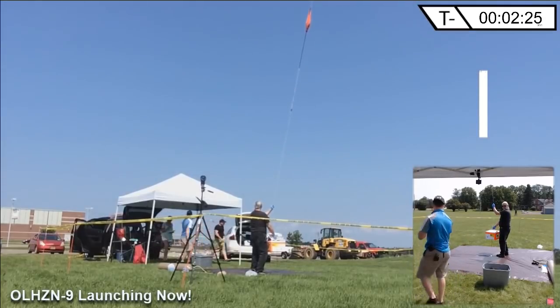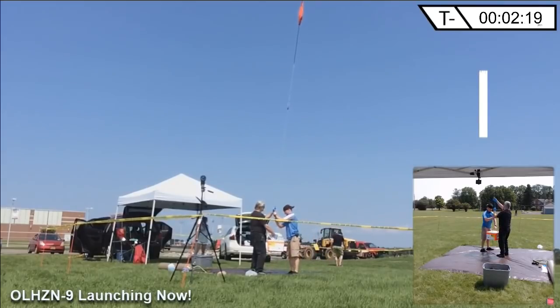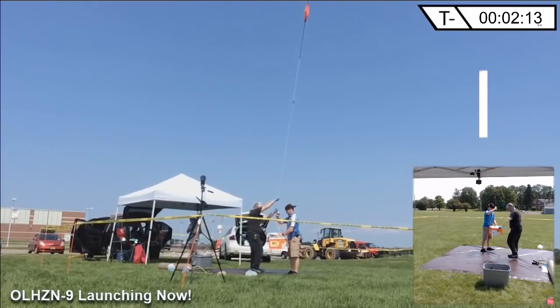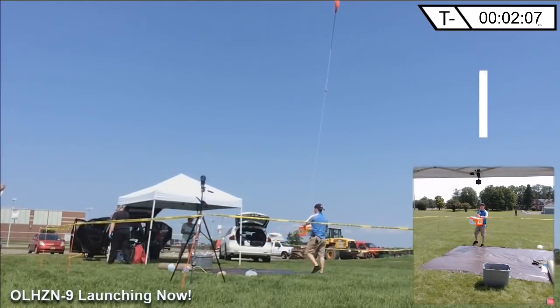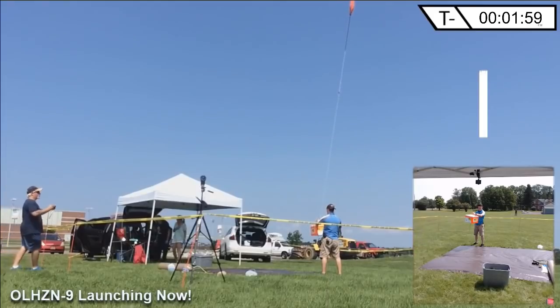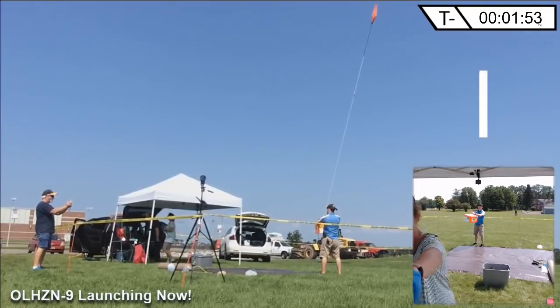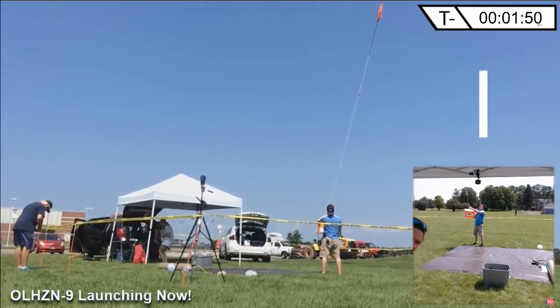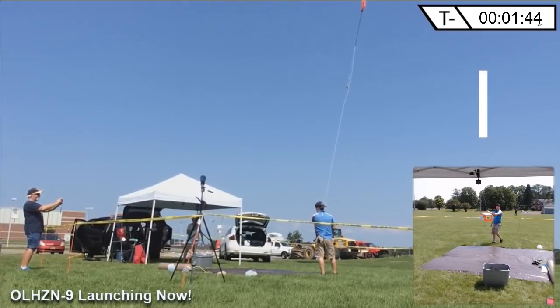All right, we're at 2.5 minutes, and I think we're good to go. Standing by for countdown. I don't think I'm going to have to run here. Can you see if I'm in the camera shot, on the bottom right picture in a picture? Yes. Well, of course, now the wind's picking up. I might have to run underneath it. Back up about 2 steps. Yeah, there you go. Now you're centered.